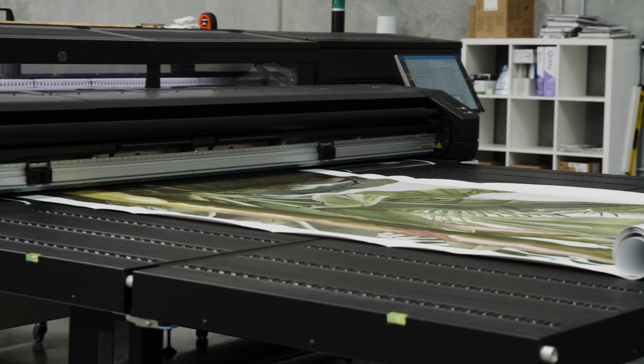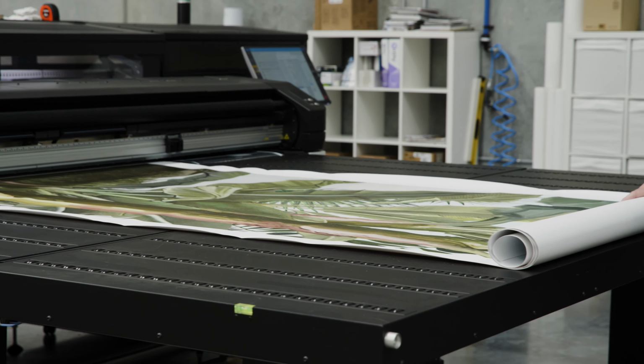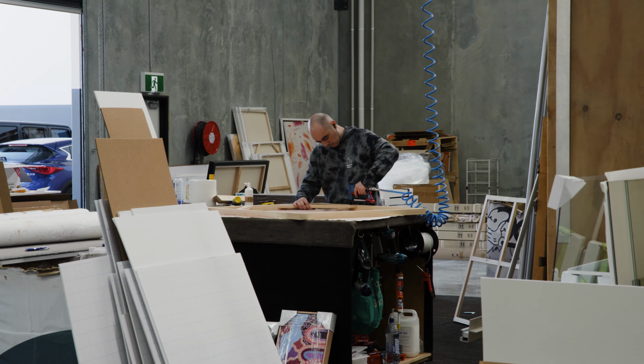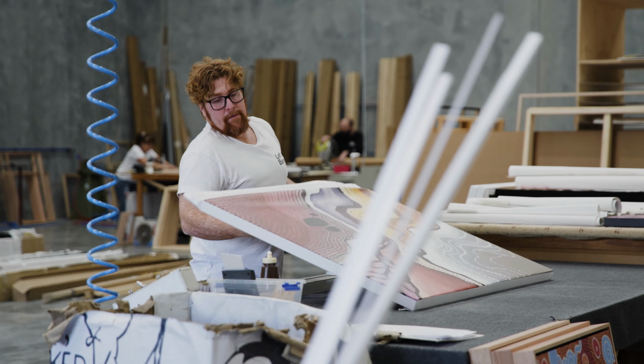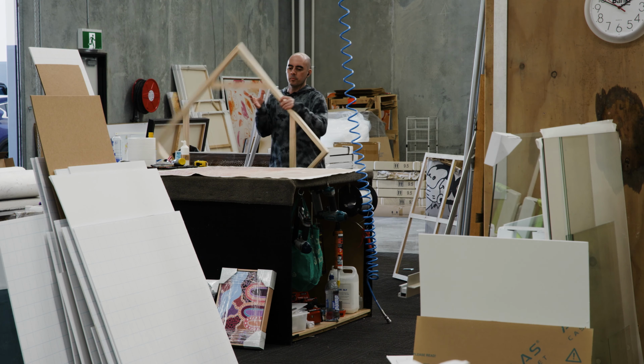Now we've got a 1.2 by 1.8 metre scanner that scans artworks at incredible resolution. So now we're printing a file that's incredibly high quality to start with on really good machinery. So the print that comes off the other end is fantastic quality. Couple that with our picture framing knowledge, which is over 40 years in the industry, we developed a product at the end there that is second to none.